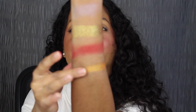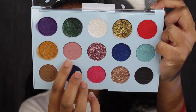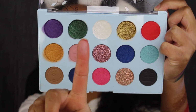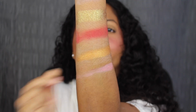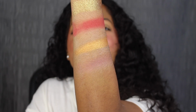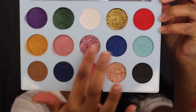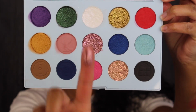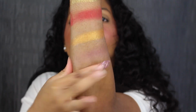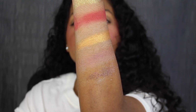Again, very pigmented. Love how that blended out. The next shade is called Blockhead. This shade would be perfect as a transition shadow. Next up, we have Snoopy Kisses. I'm not a huge fan of this type of formula. It tends to fall everywhere.